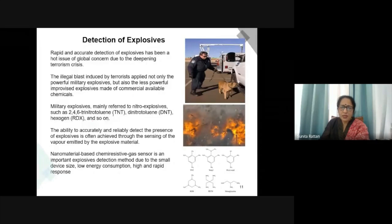Another thing we are concerned about is the major ones, TNT, DNT, RDX, if somebody is carrying those. Can we have handheld devices with which we can detect them? Right? Yes. The answer is yes. When I say chemi-resistive sensors, yes, the answer is they have some applications over here. So here, I can say that nanomaterial-based chemi-resistive sensors can tackle this problem as well.